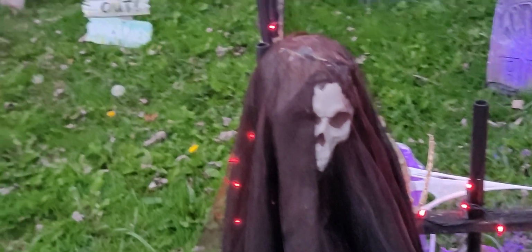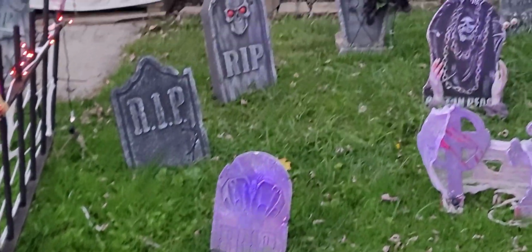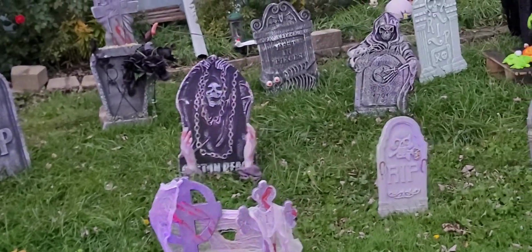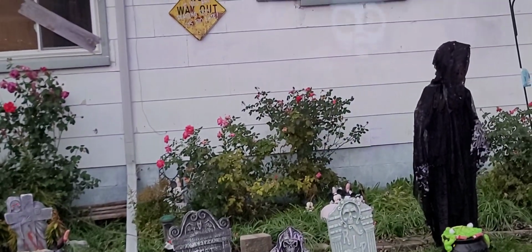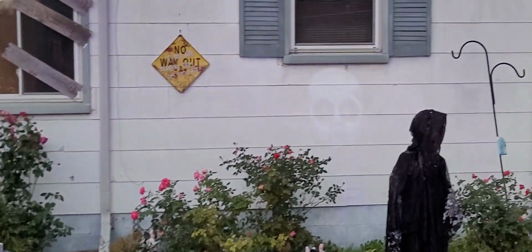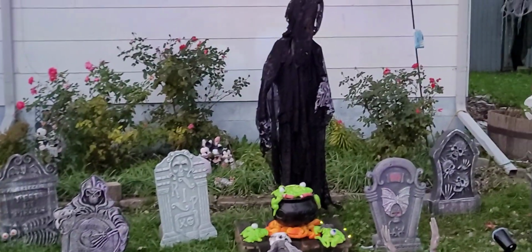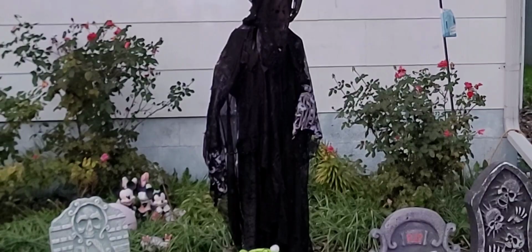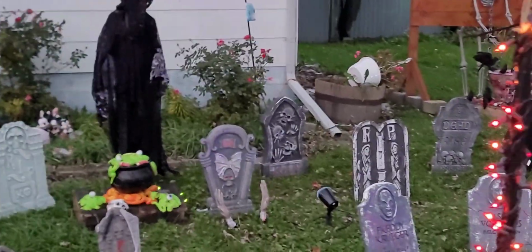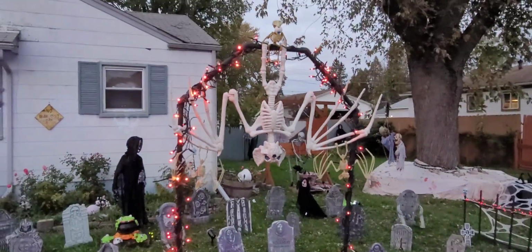I love the skeleton here on the end cap, the shroud on it. Tombstones look great. I like the little projection they've got going there on the house. Yeah. It's probably going to show up a lot better when it gets darker. We may come back and get another shot of it while it's dark here. But this is awesome. We've got like a little Reaper witch back there with her little cauldron. And we've got the dramatic archway here with the bat welcoming you to the cemetery.